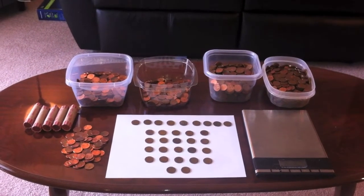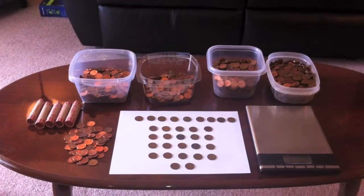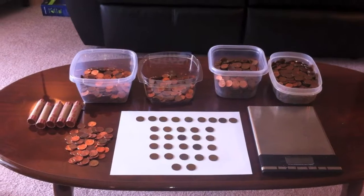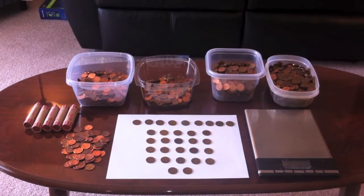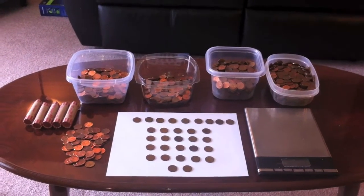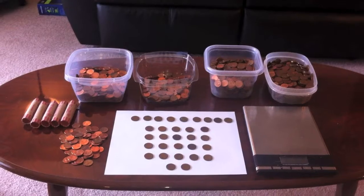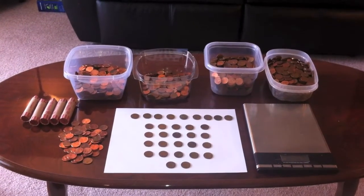Just got done going through this extra box of pennies that I picked up, and it seems like my assessment that I made at the end of my last video, that this box was going to be a good one just based on what I could see in the face of each roll, turned out to be correct, and I probably underestimated a little bit. Let me just go over the results here for you guys real quick.